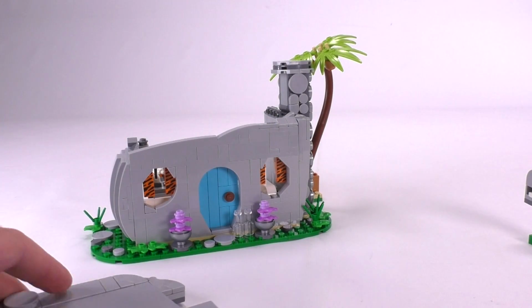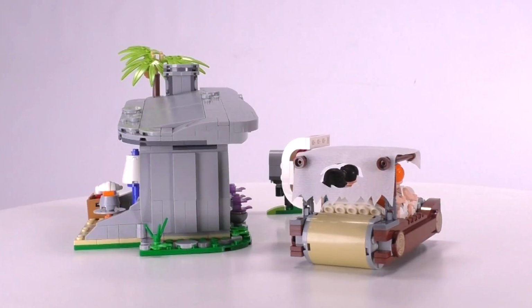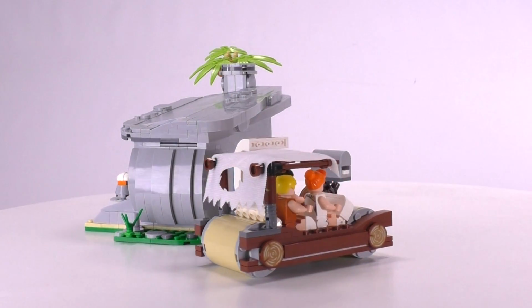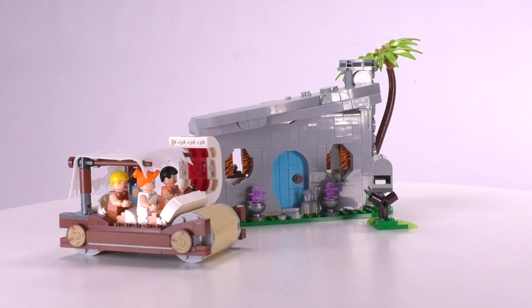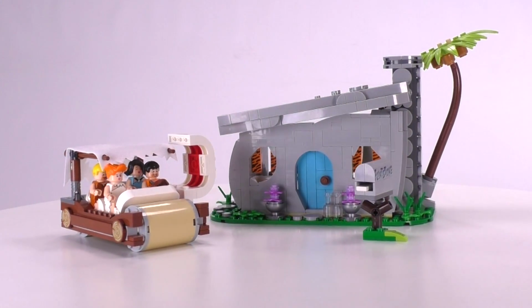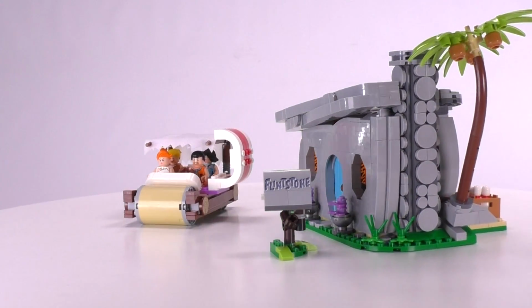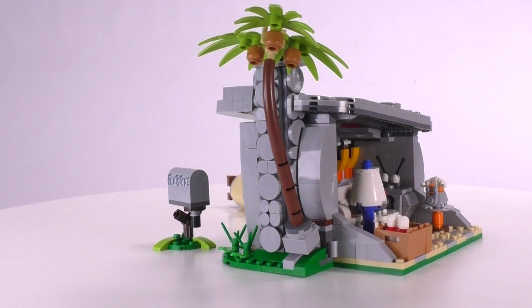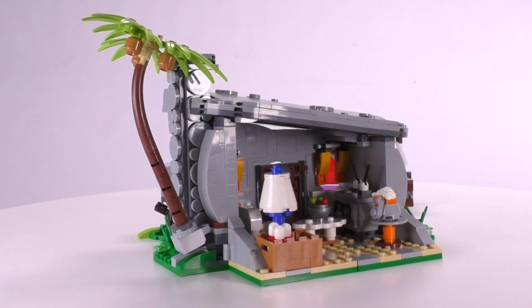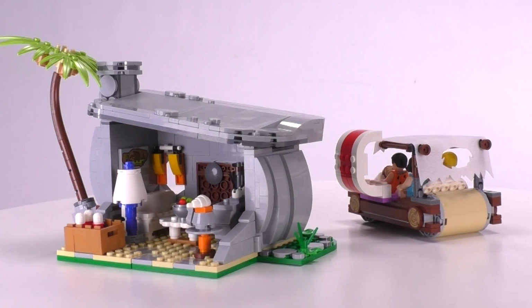What do you guys think about this set? I think it's better built than it looks on the box. Honestly, I wasn't excited too much about this set. I'm a big Flintstones fan. It was all my childhood. Everything was Flintstones. And yet I wasn't really waiting for this set. I was actually surprised it came out that early, so I just grabbed it and built it today. But when I built it, I did develop some sort of a fondness towards this set.